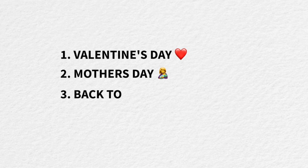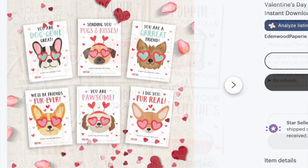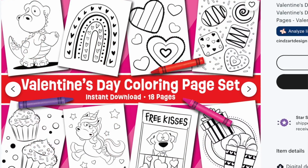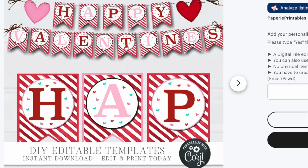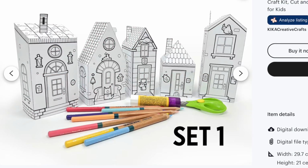Some of the best ones that you can plan for are Valentine's Day, Mother's Day, the back-to-school season, and Christmas. It's a really smart thing to do to sell seasonal items on Etsy, as you'll be sure to encourage return customers year after year when you have these kinds of products. So some printables that are really popular for both Valentine's Day and Mother's Day would be things like printable cards, coloring pages, decor or banners, posters, signs, labels, games and activities, and DIY kits.